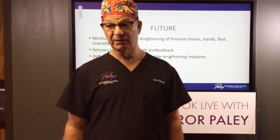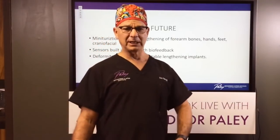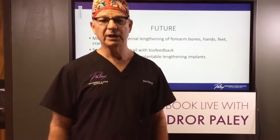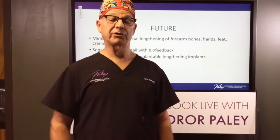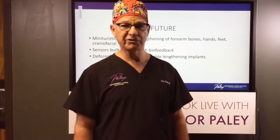So first of all, limb length discrepancy cannot be corrected by any drugs or mechanical means and so on. So the only way to treat limb length discrepancy, other than the use of a shoe lift, is with surgery. So if you want to equalize the limbs, it requires lengthening or slowing growth, one or the other. So either shorten the long leg or lengthen the short leg.